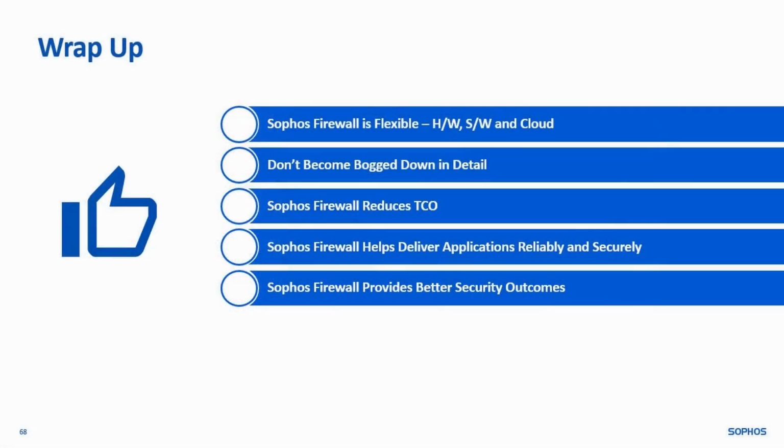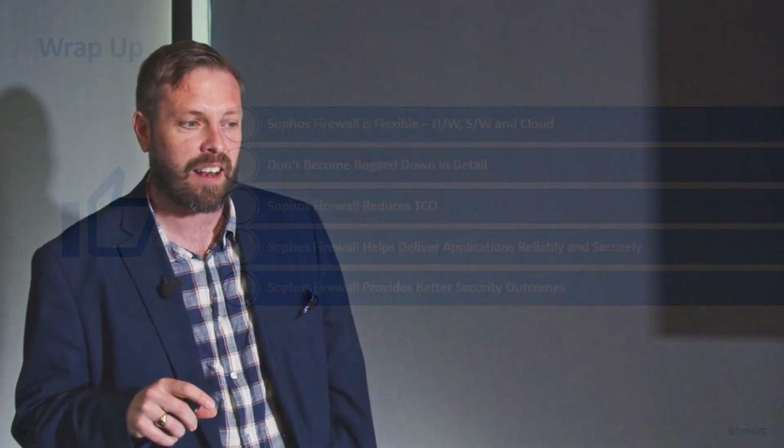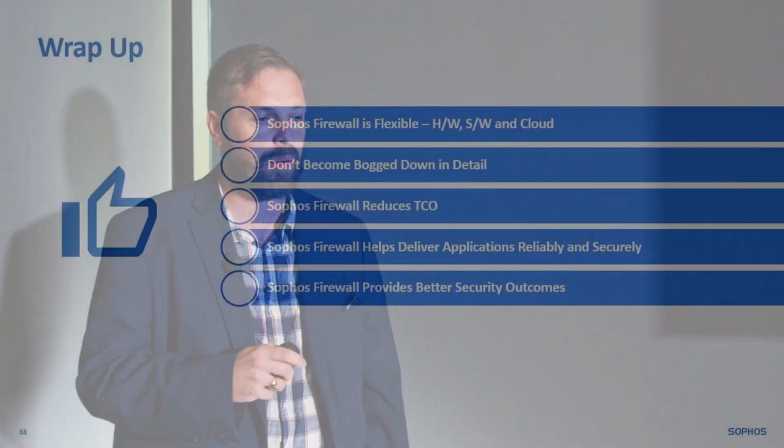Just to remind you of some of the key points, first of all, the Sophos Firewall is flexible. We have a range of hardware solutions from small to large, but we also offer a solution as software and virtual machine, and we have solutions available in the public cloud as well. The important thing is not to get bogged down in all of the detail at this stage. Obviously, those things can come over time. Just remember the key 3 sales messages that we have. First of all, that the Sophos Firewall can reduce the overall total cost of ownership of a security estate, that the Sophos Firewall can help organizations deliver applications securely and reliably where they need to be, and that the Sophos Firewall, in conjunction with the wider Sophos portfolio, delivers better cybersecurity outcomes. Those are the key things to take away from today.